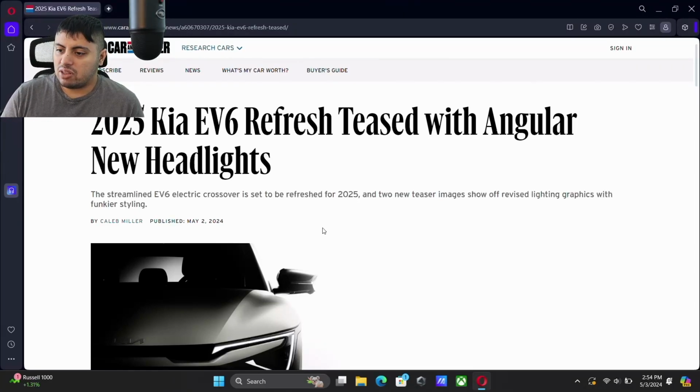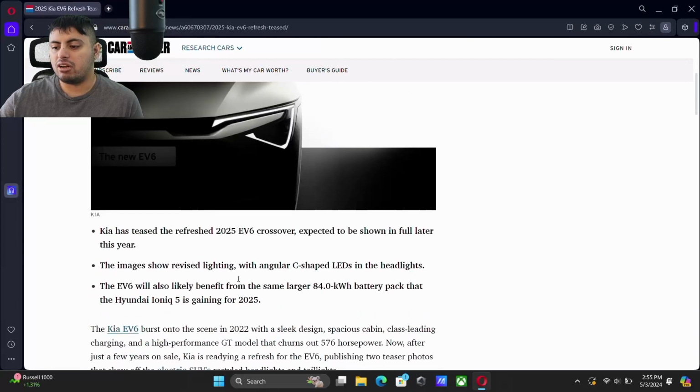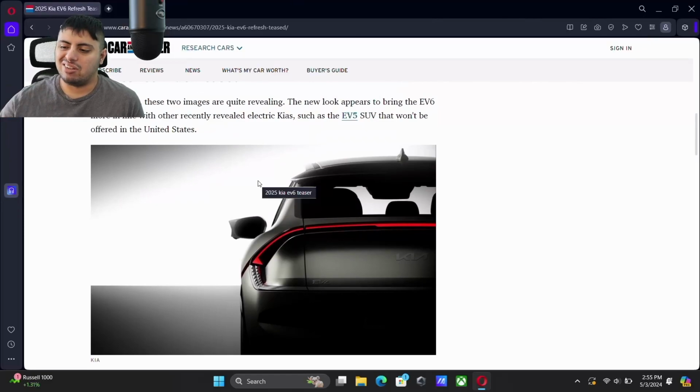So that's what we have on the new Kia EV6. In terms of the refresh, I think it looks really nice. I think they did a really good job, especially with the front right here, how it's just a little bit sharper. I really like that. I do like the exterior also, and the back side looks nice as well.